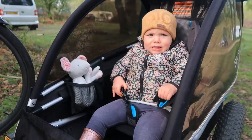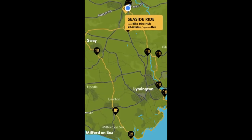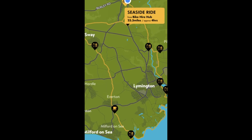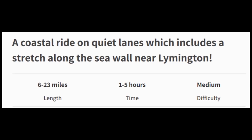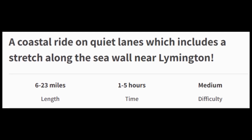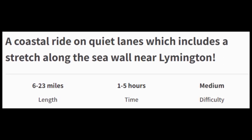You ready? So day two of our cycle tour weekend, and we set off from the campsite south towards the coast. And this time we're going to do the full loop, so it's going to be a much longer day than yesterday. So we left early, making sure we have time to factor in a long lunch and some inevitable stops.